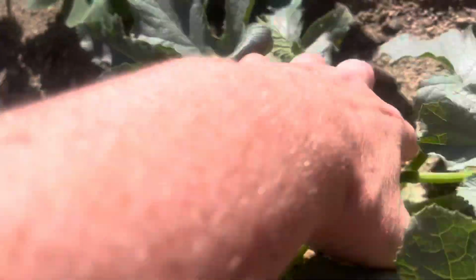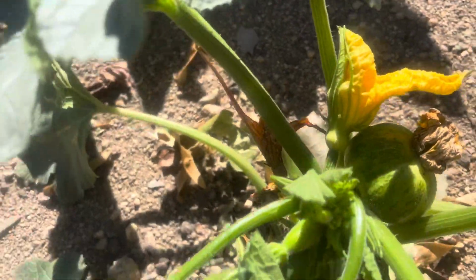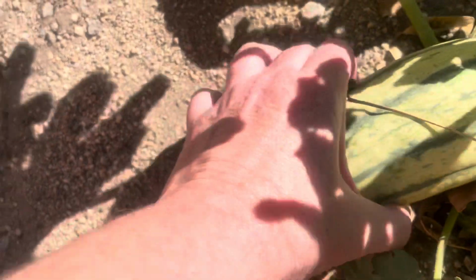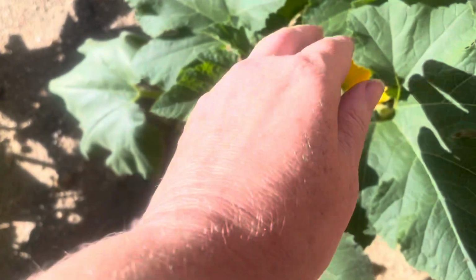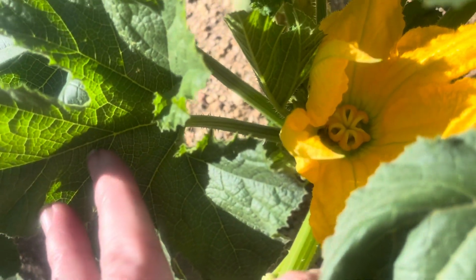Oh, this little delicata looks like he did not get pollinated. And let's hope this guy does get pollinated. He's got a very round shape for a delicata. Grasshopper, get out of here. This is how delicatas more typically look, especially the bush variety. And this guy's close to ready. There's a little artichoke there. Oh, there's a little bee hanging out in there. Hi, little bee.